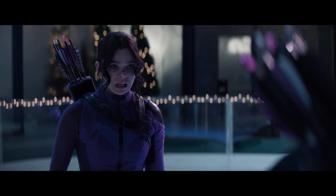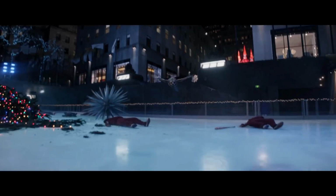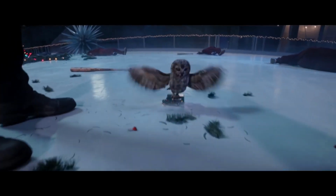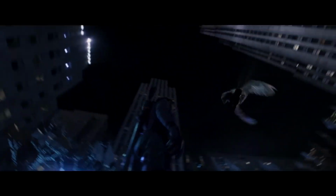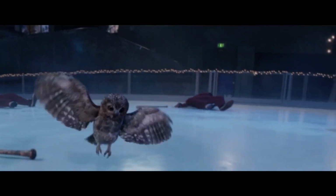So after that moment, Kate turns to Clint and says, "Well, I wasn't really expecting it to end that way," type thing. This odd moment where an owl comes in and takes that little truck away. Well, what is that? Was that a real owl, or was it something you had to create in post with CGI? It was a CG owl.